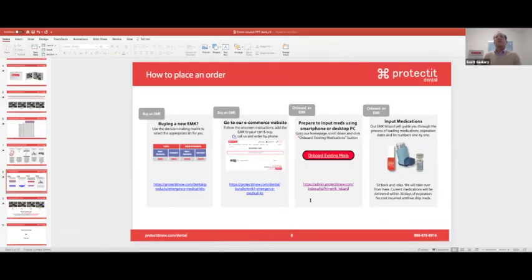Okay, so now, Spencer, that we've input all of our medications from our existing emergency medical kit using the EMK Wizard, the practice is good to go. At that point, you can sit back and relax, let Protectit take over from that point forward. We will ship you current medications, and they'll be delivered within 30 days of the expiration date of each of those individual products. And just to reiterate, there's no cost incurred for a takeover until we actually ship product.